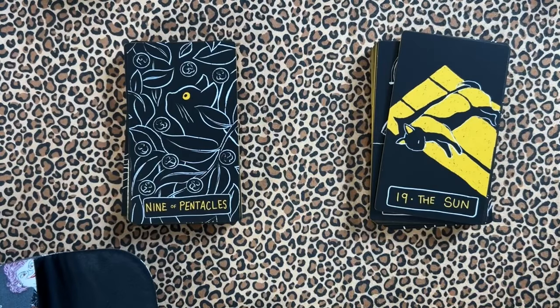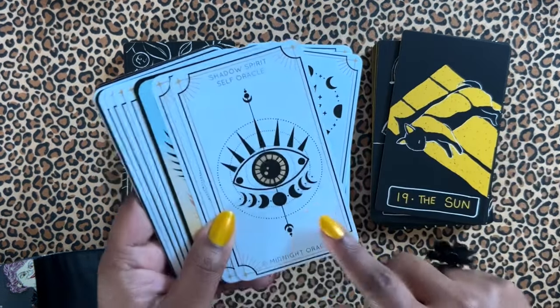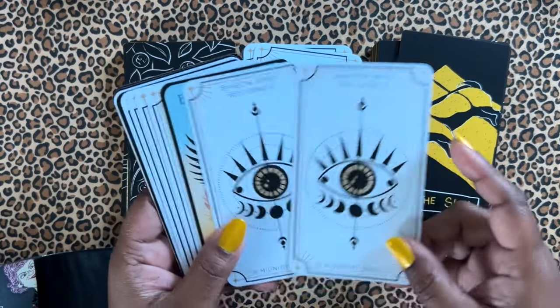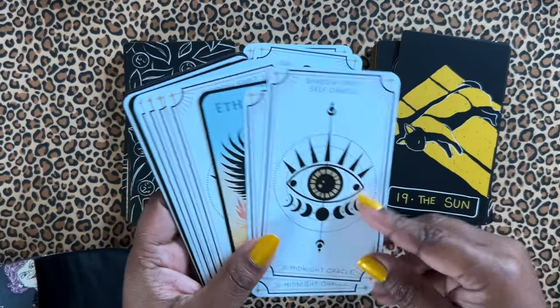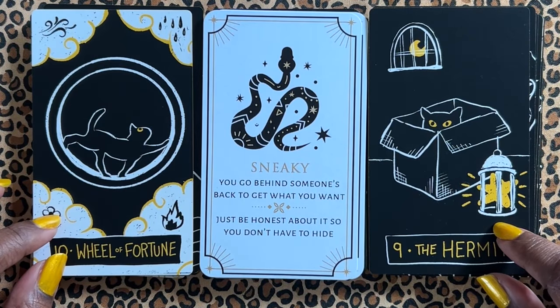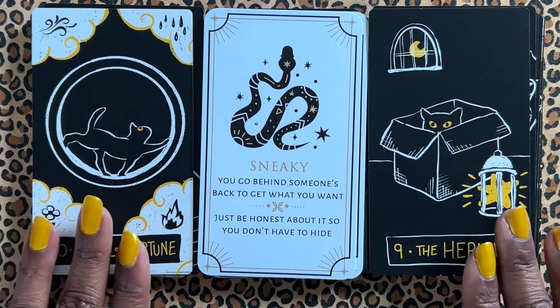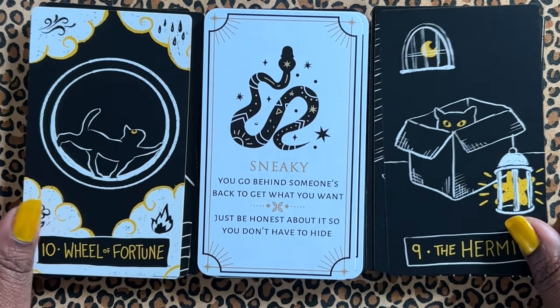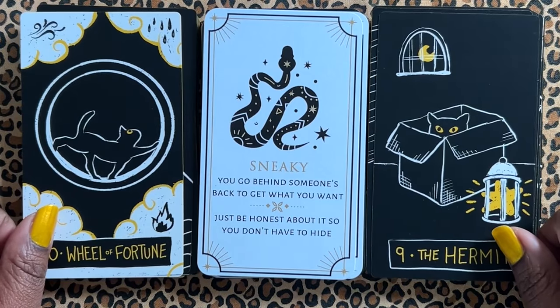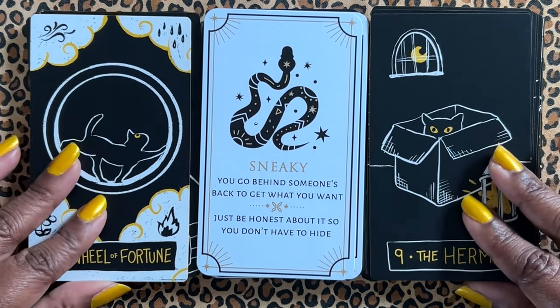The set that I've been using for shadow work for friends when I'm doing readings for other people is this. These are the Shadow Spirit Self Oracle and the Ethereal Shadows Oracle cards by Midnight Oracle. So I really wanted to try to read with the cat deck using the shadow work deck and do shadow work readings with this cat deck, because it did feel like when I was looking at it that my eyes were dancing around in the shadows and finding the lights. And I thought, oh, this will be perfect for shadow work reading.